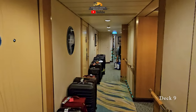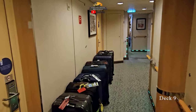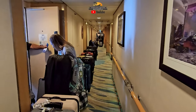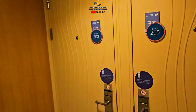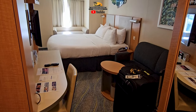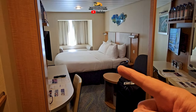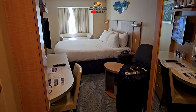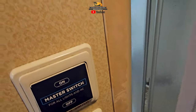Shortly after 1 o'clock, the staterooms are open, and now it is time for everyone's favorite, the old stateroom tour. All right, stateroom 9205, when you first come in the room. And that should be Central Park right there. And then immediately to your right is the bathroom.